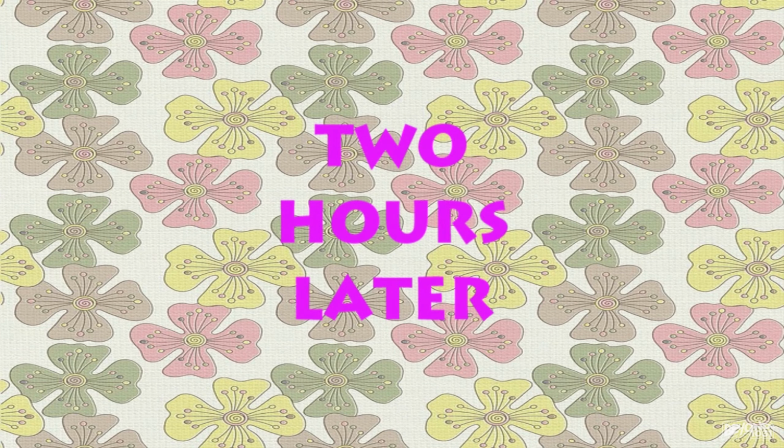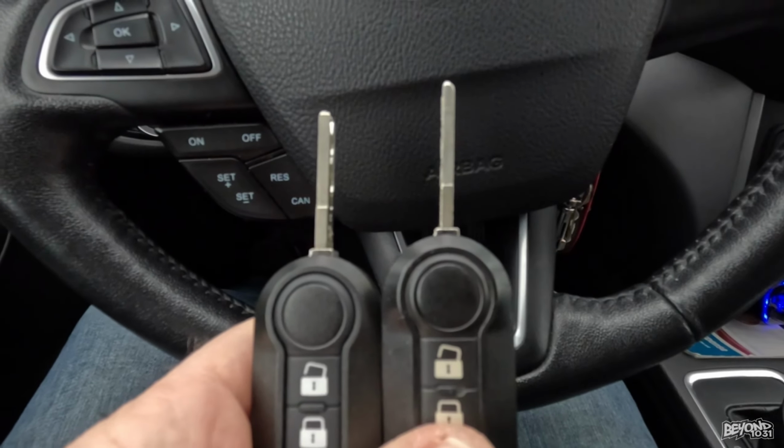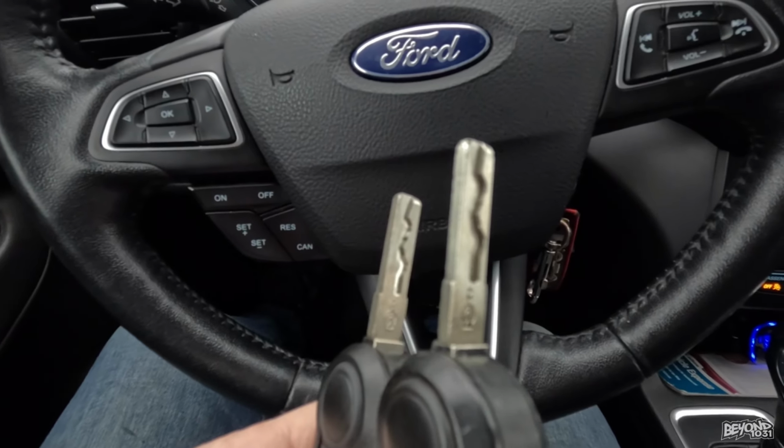Two hours later. Oh, here we go. $55 later. I've got a cut key now. It's not good for anything, but actually, I guess it could get me inside the vehicle. It just wouldn't start it. Actually, that might be bad too, because it might set off the alarm. I don't know. All I know is that step 2 is done.